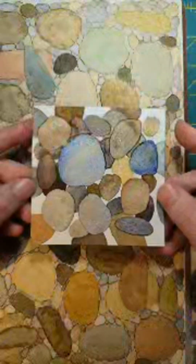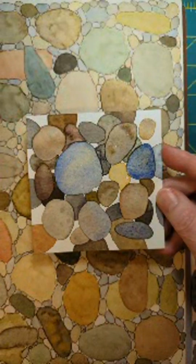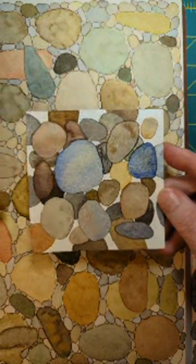So I have a bit of advice. If you are struggling to find time, cut your water paper down. Work small. Go in these 4-inch or even these 3-inch squares.